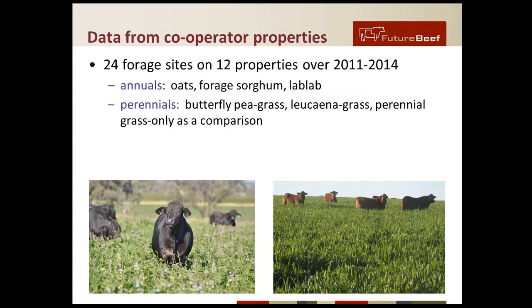So in this project we were working with commercial producers as cooperators, and what we were really doing was benchmarking what was happening commercially on these properties. So we didn't ask producers to change their practices at all. We were measuring what producers were doing commercially.